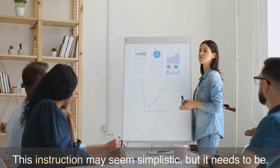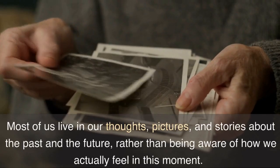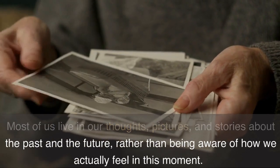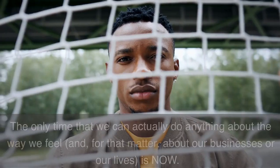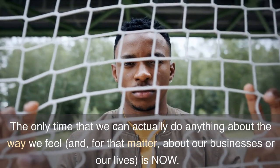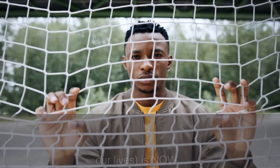This instruction may seem simplistic, but it needs to be. Most of us live in our thoughts, pictures, and stories about the past and the future, rather than being aware of how we actually feel in this moment. The only time that we can actually do anything about the way we feel, and, for that matter, about our businesses or our lives, is now.